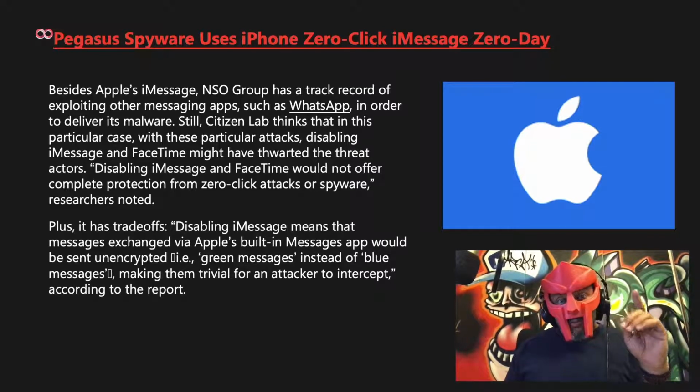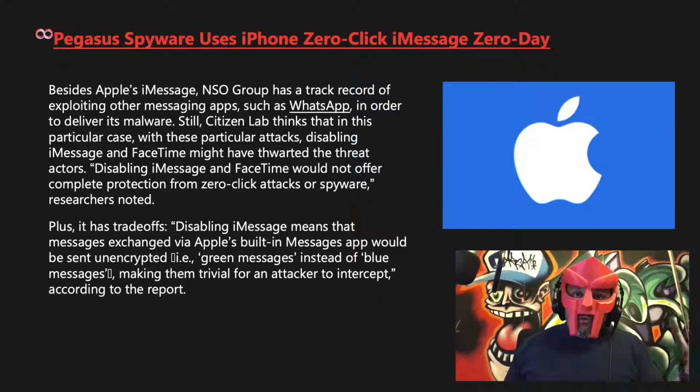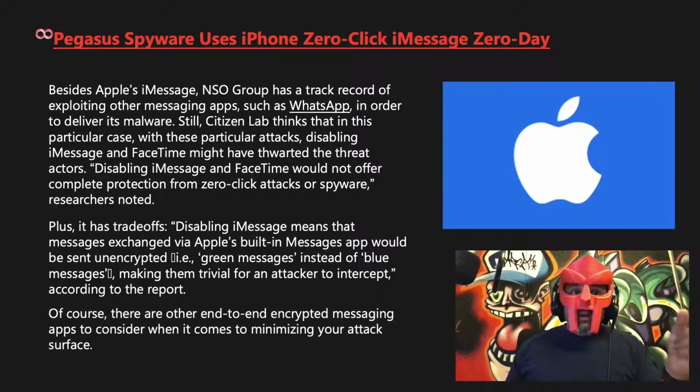Plus, it has trade-offs. Disabling iMessage means that messages exchanged via Apple's built-in Messages app would not be sent, or would be sent unencrypted. In other words, green messages instead of the blue messages, making them trivial for any attacker to intercept, according to the report. Of course, there are other end-to-end encrypted messaging apps to consider when it comes to minimizing your attack surface, and those would be apps that are specifically built from the ground up to deal with security.